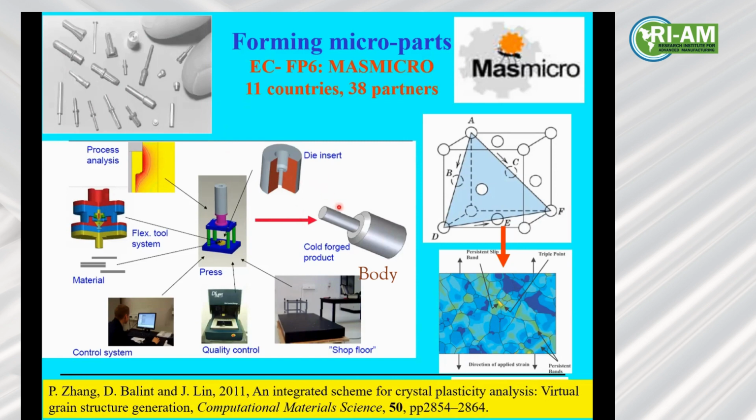We try to establish a system to manufacture micro components in larger volumes. And when we did this, we found the size effects become important. If you know metals, they have lattice structures and slip systems in mechanics, and grain size, grain orientations and grain boundaries play very important roles in the quality of components.